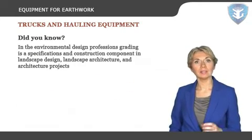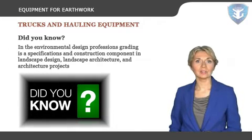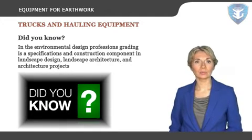Did you know in the environmental design professions, grading is a specifications and construction component in landscape design, landscape architecture, and architecture projects?